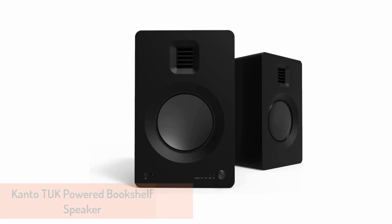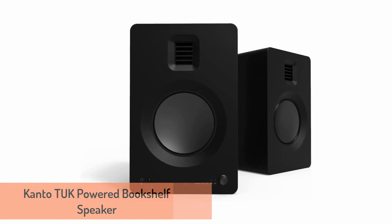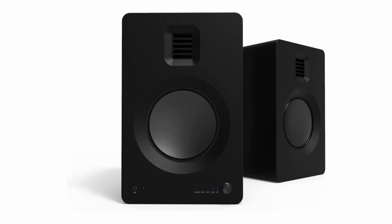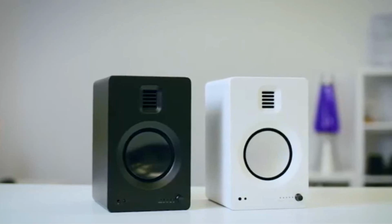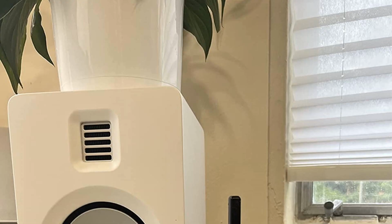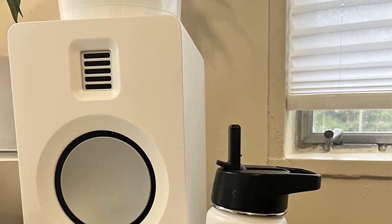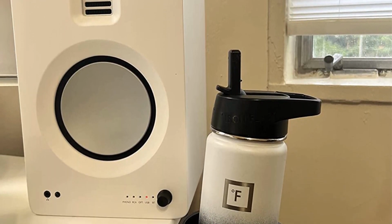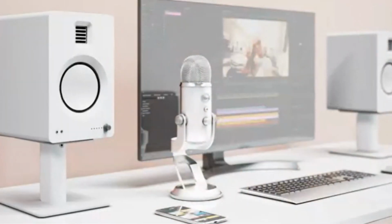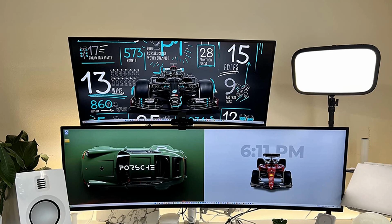Number 4. Kanto TUK-powered bookshelf speaker. We fully anticipate some grousing in the comments about how traditional passive speakers will always be better than active, wireless models, but our response to those folks is simple: you haven't heard the Kanto TUK. The air motion transformer tweeters result in absolutely extraordinary detail. We couldn't believe just how rich and sumptuous the sound quality was, and for once, a set of speakers more than lived up to the considerable hype.